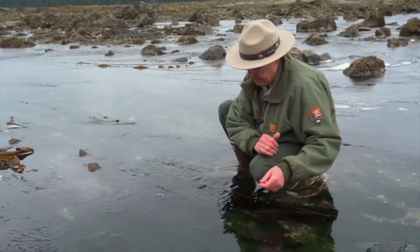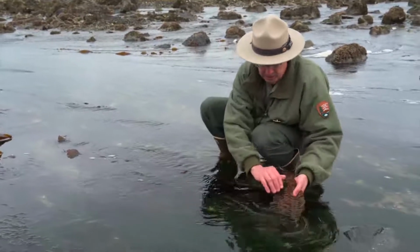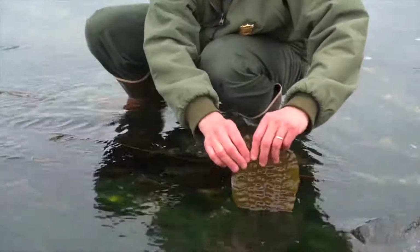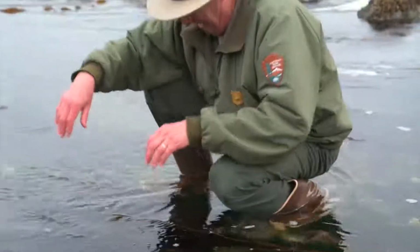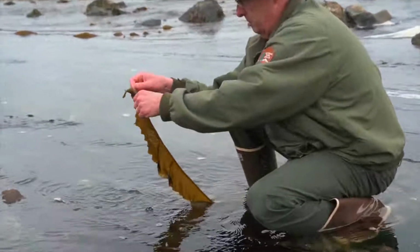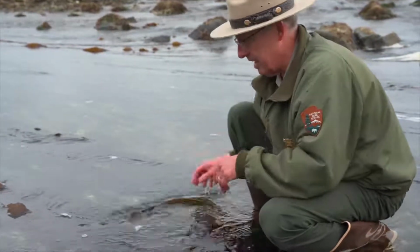Other types of algae or seaweeds people refer to, we have this brown one, and this is called seersucker kelp. It has that seersucker texture on the frond itself. And then I believe this one is called alaria. It has a very reinforced midrib, and very fine or delicate fronds on both sides of that.